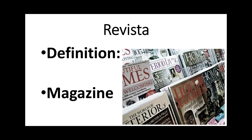How do you say magazine in Spanish? Revista. Repeat. Revista. Notice I'm putting more emphasis on the I, which is pronounced E in Spanish. Revista.